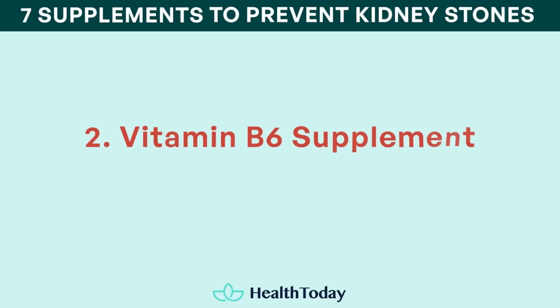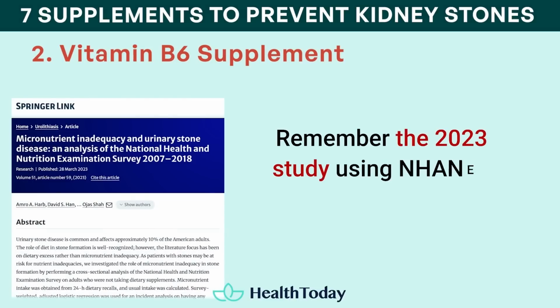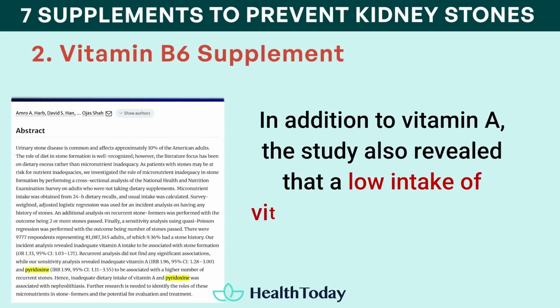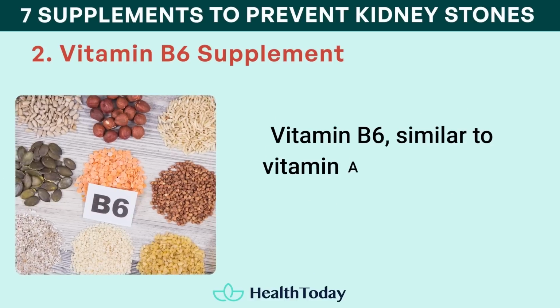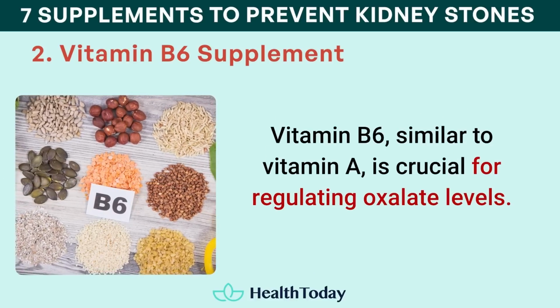2. Vitamin B6 supplement. Remember the 2023 study using NHANES data on vitamin A? In addition to vitamin A, the study also revealed that a low intake of vitamin B6, or pyridoxine, was associated with almost double the risk of having recurring kidney stones. Vitamin B6, similar to vitamin A, is crucial for regulating oxalate levels.